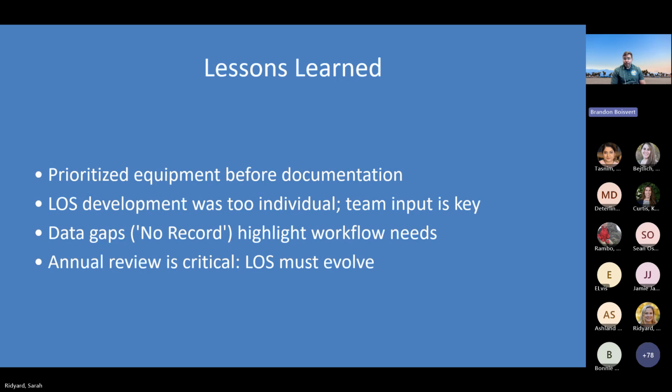Third, don't fear data gaps. Nobody likes to say we have no record, but ignoring those gaps is a mistake. Documenting them shines a light on blind spots, and that's how you build better systems. And finally, don't stop when the project ends. Level of service is not a one and done exercise. Your first draft will not be your last, nor should it be. As your town evolves, your objectives should evolve too.